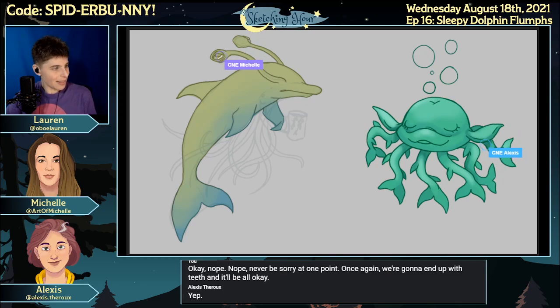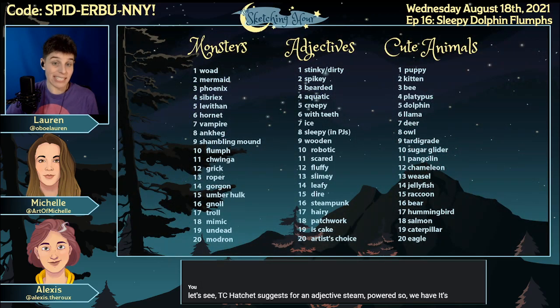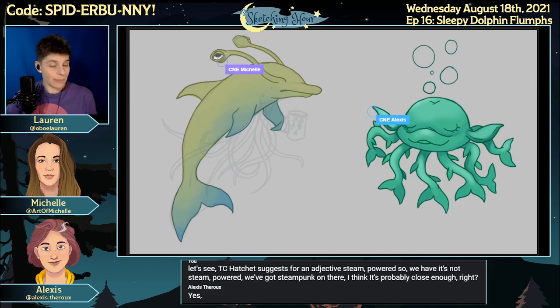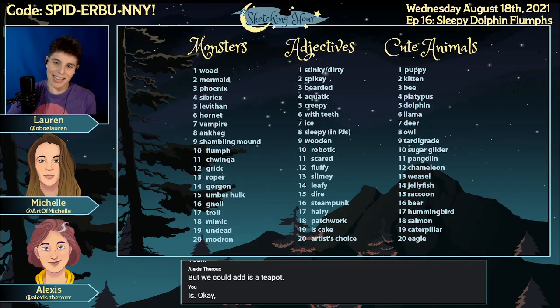Yep. See, TC Hatchet suggests for an adjective steam powered. It's not steam powered, but we've got steampunk on there. I think that's probably close enough, right? Yes, I think so. But we could add, is it teapot? Is it a teapot? I mean, today is basically in PJs.